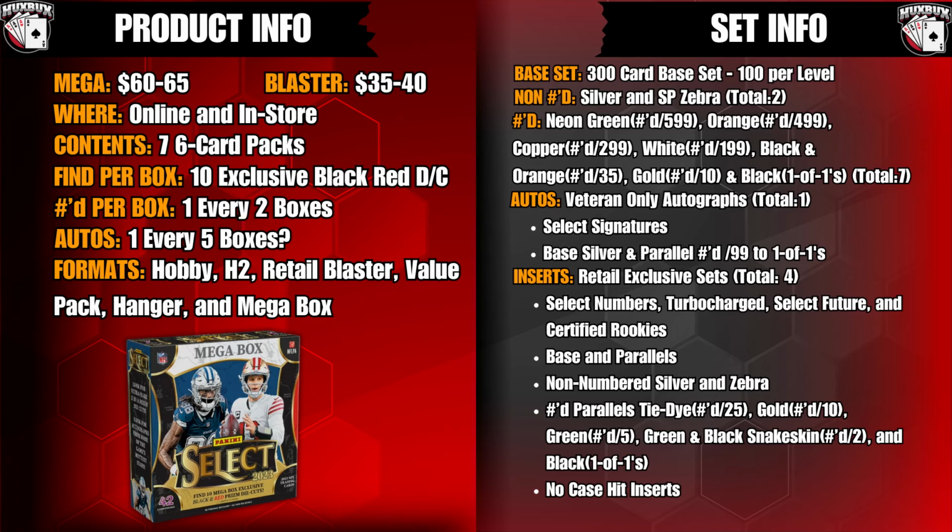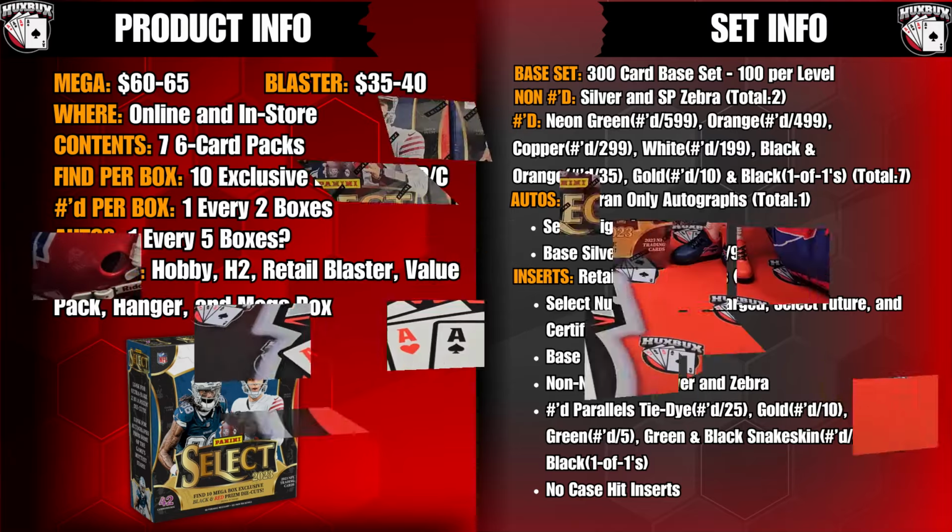There are a fair amount of insert parallels to find, 7 in total. The non-numbered include silver and zebra. Numbered insert parallels include tie-dye to 25, gold to 10, green to 5, green and black snakeskin to 2, and black 101s. You can find autographs in Select Retail. However, it is extremely limited. In fact, there is only one set, and that is Select Signatures in base silver or numbered versions from 99 down to 101s. I'll note here that the Select Signatures checklist is comprised strictly of all veterans. You cannot pull rookie autographs out of Select Retail.